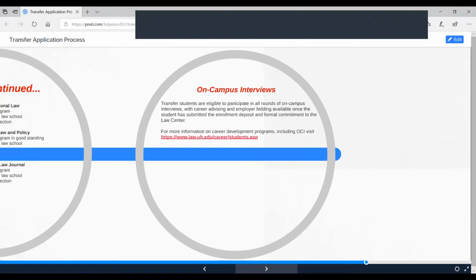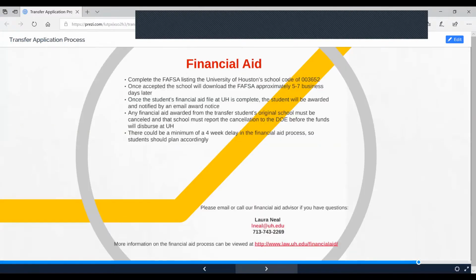Sorry guys, I'm going so fast here. We're going to have our financial aid person, Laura Neal, join us, and she's going to be joining us at the 12:40 timeframe. She is going to talk about financial aid on her end.